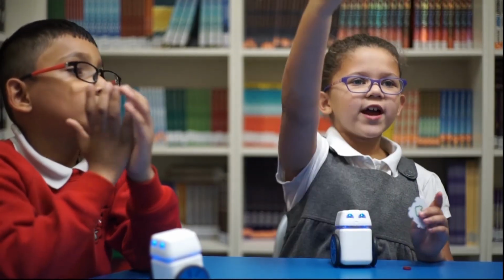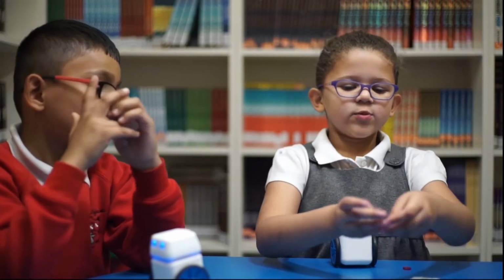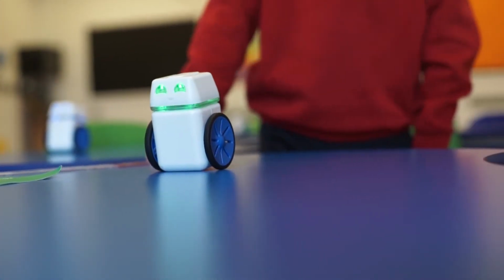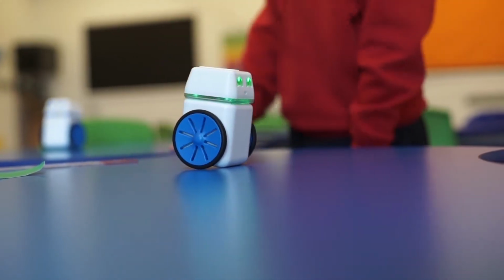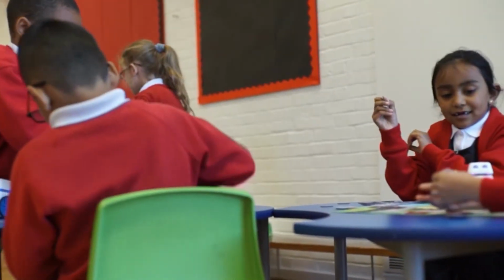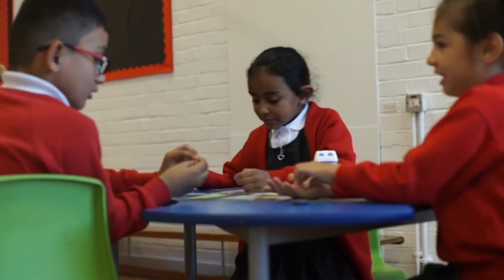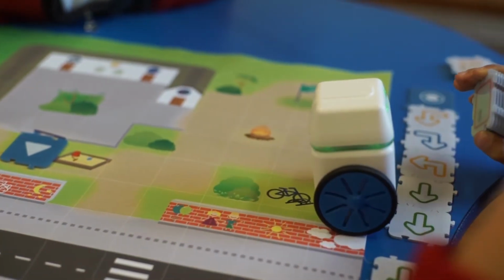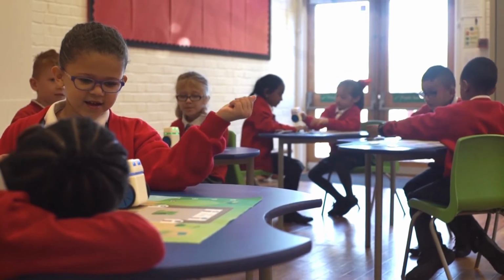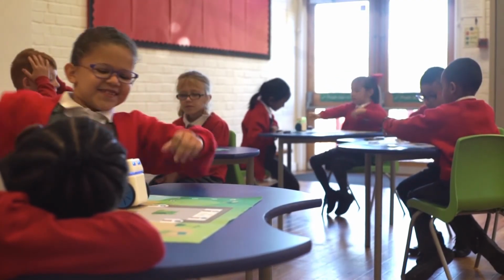They go straight, this one goes straight, this one goes right, and this one goes left. What I love about KUBO is that you can see the program and they can talk about it visually with each other and about why it went wrong. You can program it, it didn't do what you expect it to do, what's happened, and it generates a lot of discussion and then experimenting, trying to get it to work, collaborating, being creative, all those things that we want children to learn by those techniques.